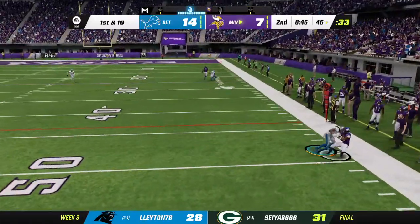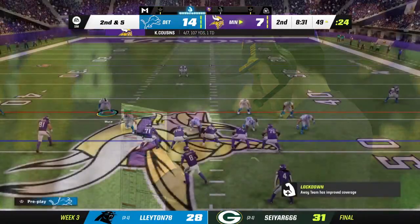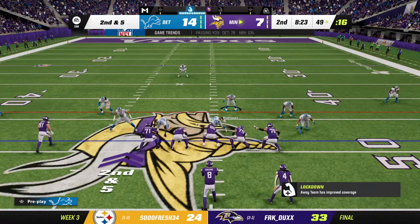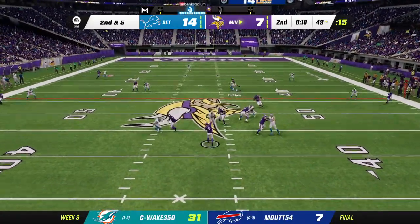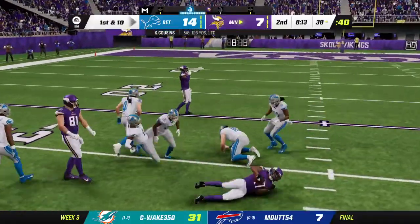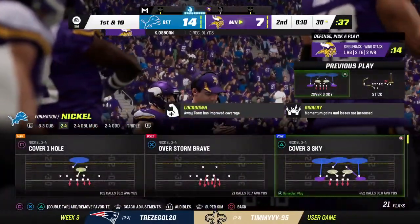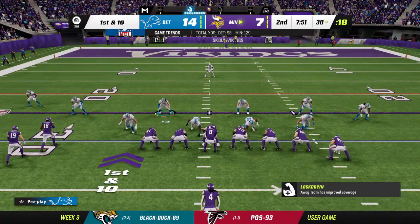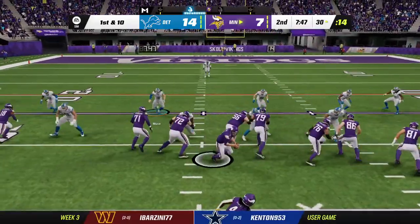Now Cousins. That's complete to Justin Jefferson. And he's able to take it across midfield before going out of bounds. To throw again on 2nd down. Cousins. Over the middle, complete. It's Osborne. And he'll be hauled down at about the 30-yard line. And that's a more than acceptable read right there because it's zone coverage. So timing is everything. This time he waits for his man to come open, puts it right on him, and they pick up a 1st down.